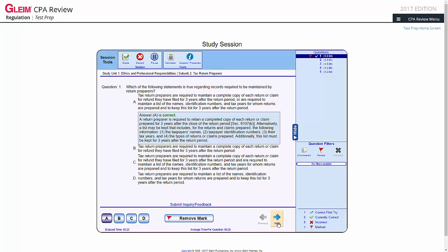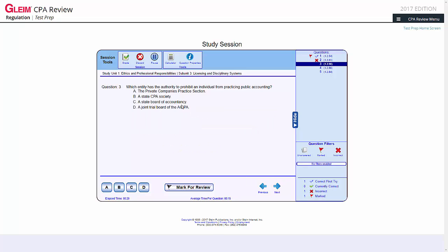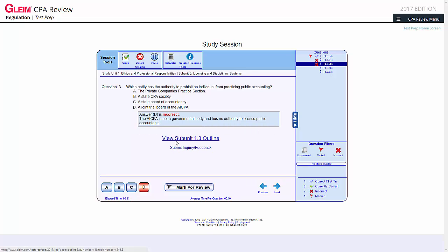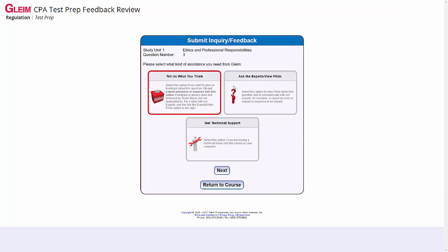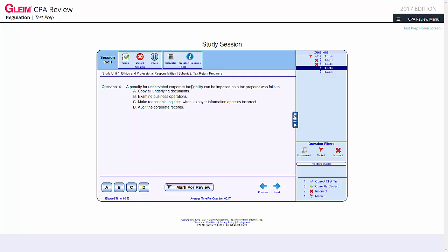And you can mark them for review later and so forth. So we'll click next, next. And another thing I like is that it does link directly to the textbook. So if you get it wrong and you have no clue why, you can always go to your textbook. Or you can submit an inquiry to the Ask the Experts and so forth. So a lot of help and assistance is waiting for you when you start using Gleim.